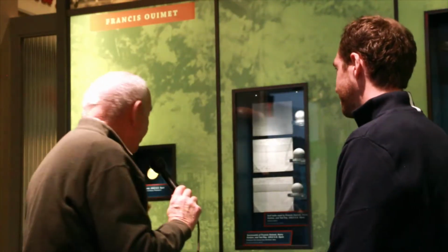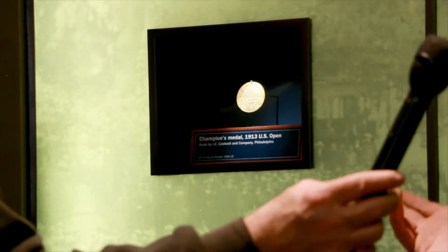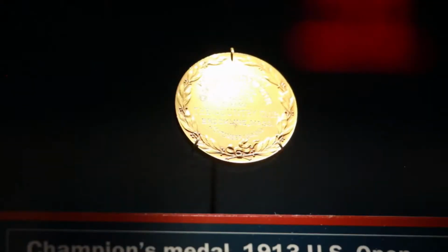And one other artifact from that event, the Champions Medal. This is the actual medal that Francis Ouimet won. It is. That is his Champions Medal. And Ouimet is a great story. His biggest goal was to win the U.S. Amateur, which at the time was a bigger championship than the U.S. Open. But he won the U.S. Open first, had this, and then went on to win the U.S. Amateur in 1914 and then again in 1931. But this is the actual gold medal that Ouimet went home with.